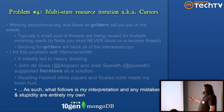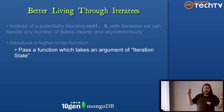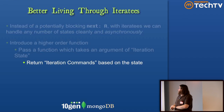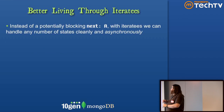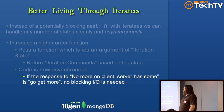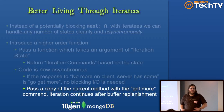The general idea is instead of blocking next, we want to introduce a higher order function. We pass a function that takes an argument of an iteration state and returns an iteration command based on that state. Our code is now async. If the response to no more on client, server has some, is go get more, you don't have to block the I/O. Because you can pass a copy of your current method with the get more, and you'll be called back when there's more. And the method will return as if you went to sleep and came back awake.